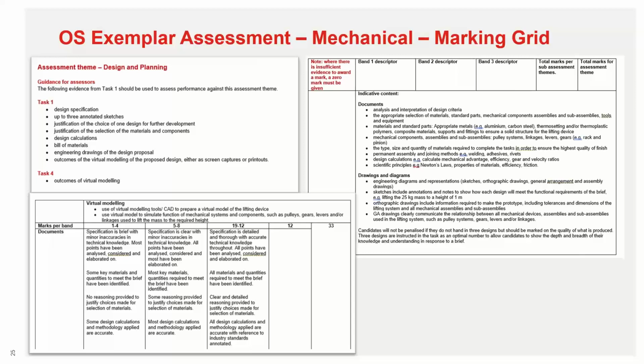To get into the higher band, moving up that scale to 5 to 8 points, most key material quantities required to meet the brief have been identified, with some reasonable justification for the choice of material. And to go into the distinction grade, we've got clear and detailed reasoning provided to justify the choice of major material selection. All design calculation and methodology applied are accurate, with reference to industry standards and annotation. And you've got different types of assessment themes and marking bands per assignment.